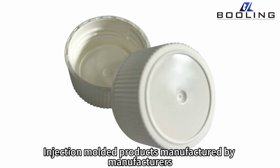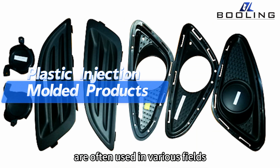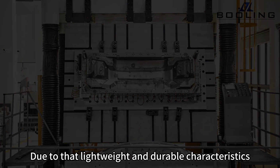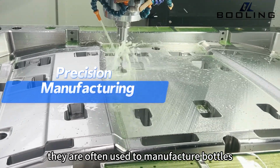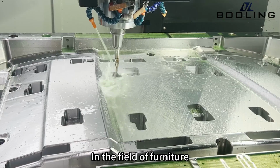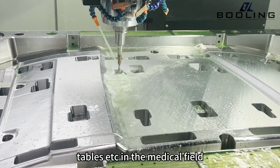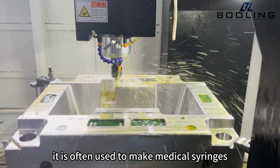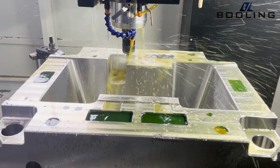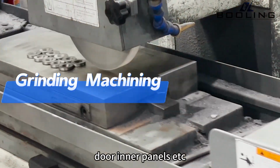Injection molded products, manufactured by manufacturers, are often used in various fields, such as in the daily necessities field. Due to their lightweight and durable characteristics, they are often used to manufacture bottles, cans, cosmetic boxes, etc. In the field of furniture, it is often used to make plastic chairs, tables, etc. In the medical field, it is often used to make medical syringes, infusion sets, and tracheal intubation tubes. In the automotive field, it can be used to make car dashboards, door inner panels, etc.